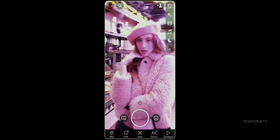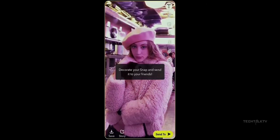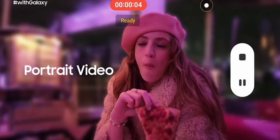Overall, the Samsung Galaxy S23 series looks to be a formidable competitor in the smartphone market, with its impressive design, camera capabilities, and top-of-the-line hardware and software.